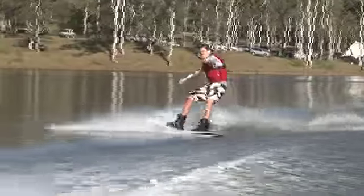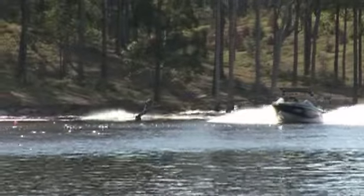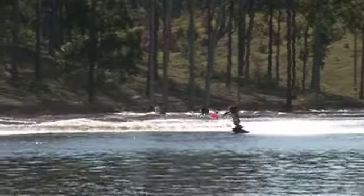Did you see that backside five? That kid had so much time he could have taken that to seven, but opted not to. Instead, just to skip around and have himself a whale of a time for a batwing to blind. This is Mitch's home lake. He rides here pretty much every day.